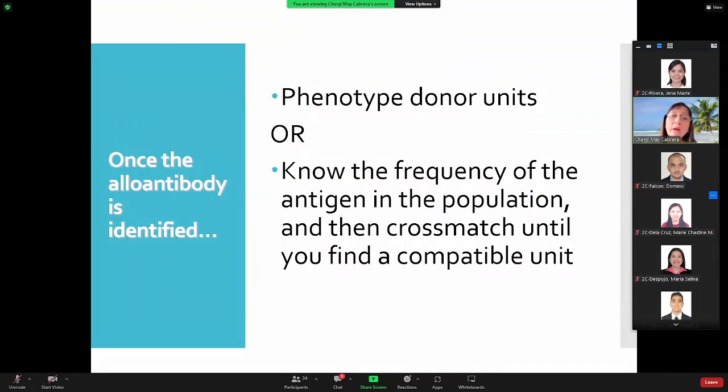So once the alloantibody is identified, you phenotype donor units or know the frequency of the antigen in the population, and then cross-match until you find a compatible unit.